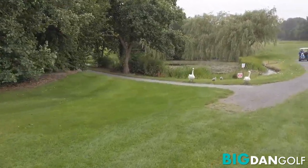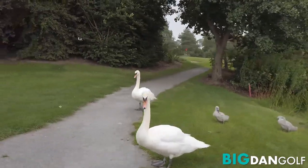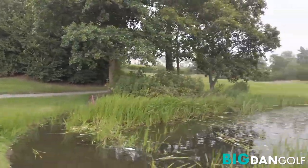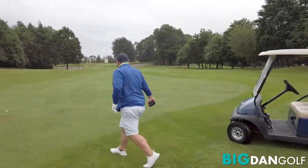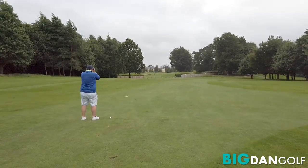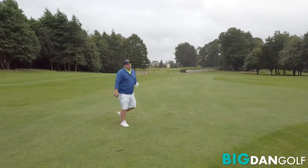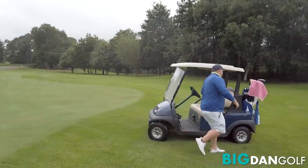What you will find at Mount Wolseley as well is an abundance of wildlife. Look at this family of swans that we passed on the way up the second fairway. Beautiful to see. Right, let's get up to the second shot. Not hit a bad drive here. So let's see where we're up to on the distance anyway. Still 166 yards in, even after that massive drive. Anyway, I say massive, it wasn't that big.